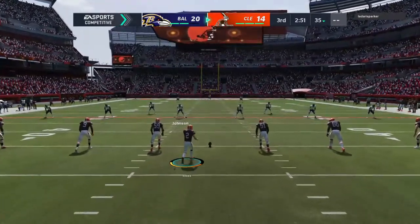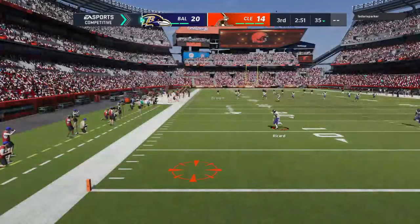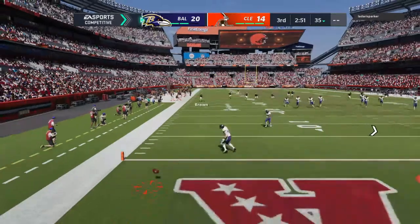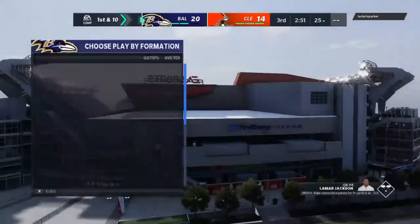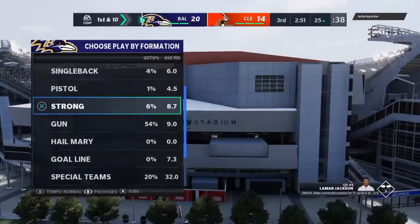So here comes the kickoff, and what now is just a 1-score, 6-point game. And they will not get a chance to return this one. It's through the back of the end zone for a touchback. 5-yard line.